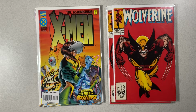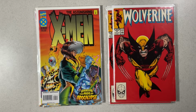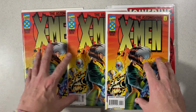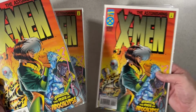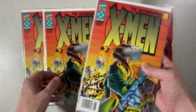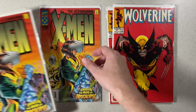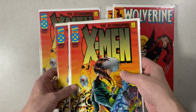All right, the next reason is kind of twofold. It's to replace bad condition, low grade copies from my childhood, like these Astonishing X-Men 4 copies. This run of Astonishing X-Men is probably one of my favorite runs of the Uncanny X-Men series. It's a series of issues that I read through a lot and looked through a lot. And so the copy that I originally bought in my childhood just gets damaged, worn, gets tons of spine ticks. So I'm just finding replacement copies to get the same book in a better condition.